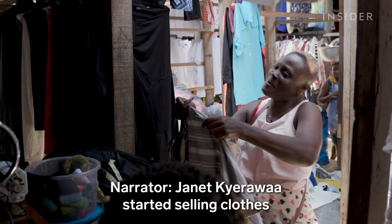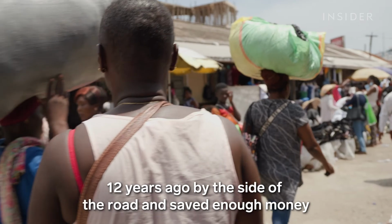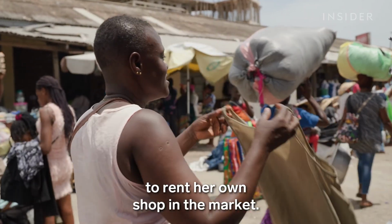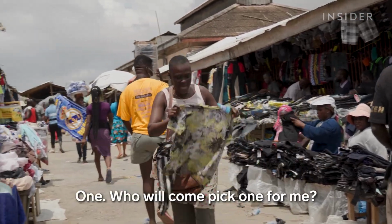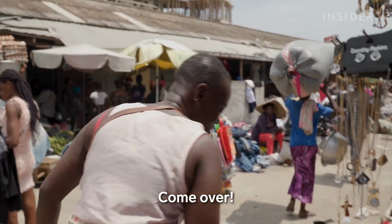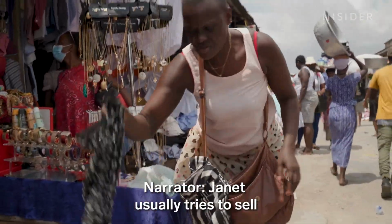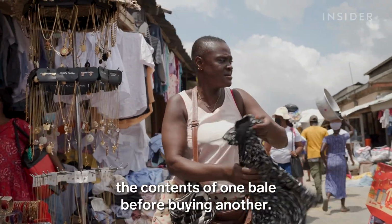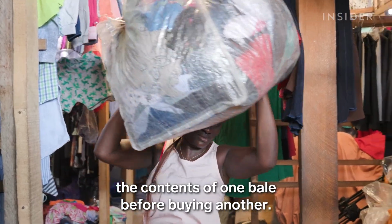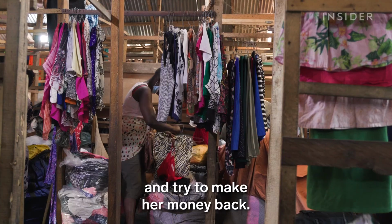Jeanette Chirwa started selling clothes 12 years ago by the side of the road and saved enough money to rent her own shop in the market. Jeanette usually tries to sell the contents of one bale before buying another. Then, it's a race against time to move the inventory and try to make her money back.